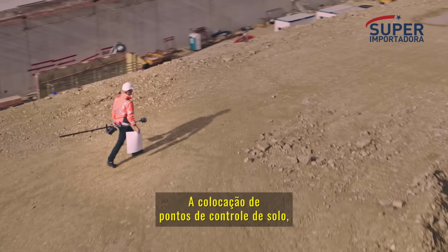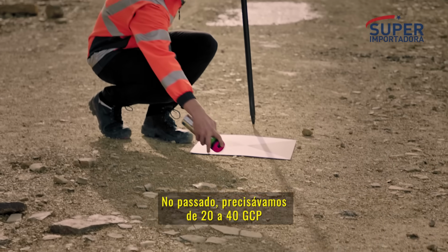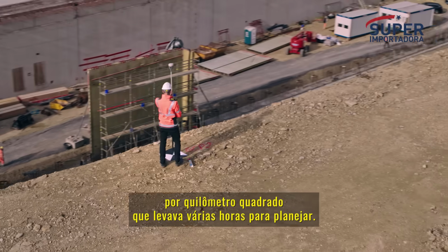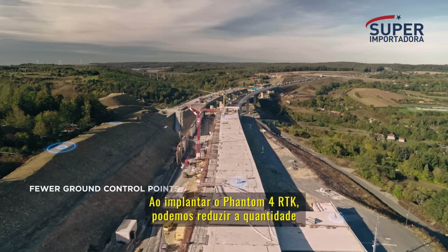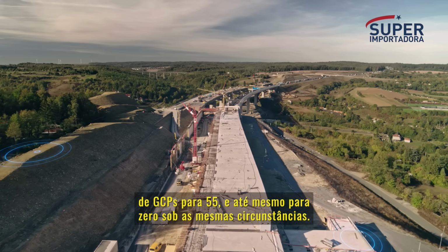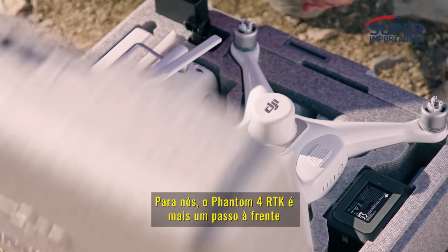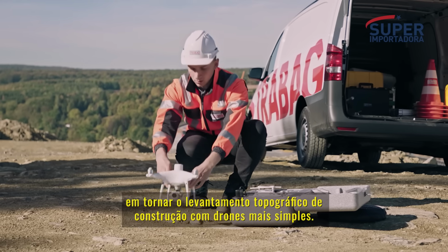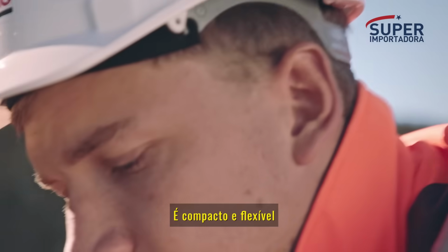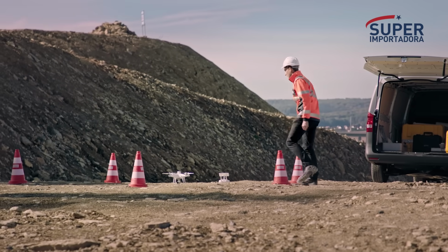Setting up ground control points used to be a time-consuming process. In the past, we needed 20 to 40 GCPs per square kilometer, which took several hours to place. By deploying the Phantom 4 RTK, we can reduce the number of GCPs to 3 to 5, and even to 0 under certain circumstances. For us, the Phantom 4 RTK is another step forward in making construction surveying with drones simpler. It is compact and flexible, and therefore can be a useful tool for our teams at Strabag.